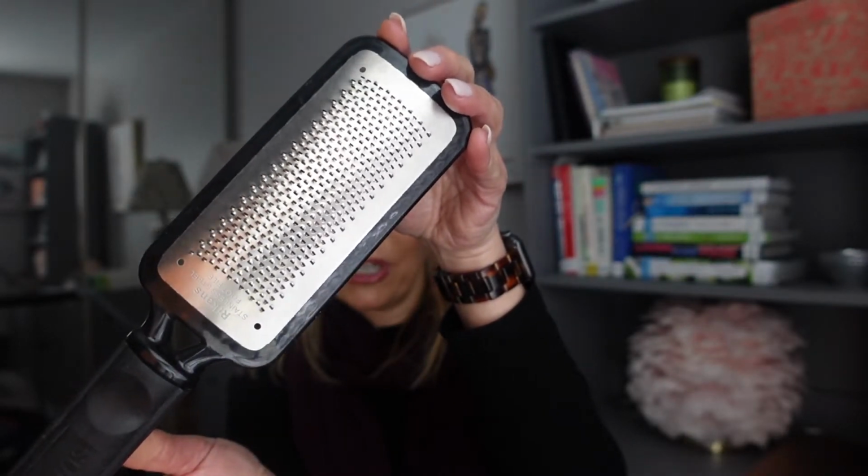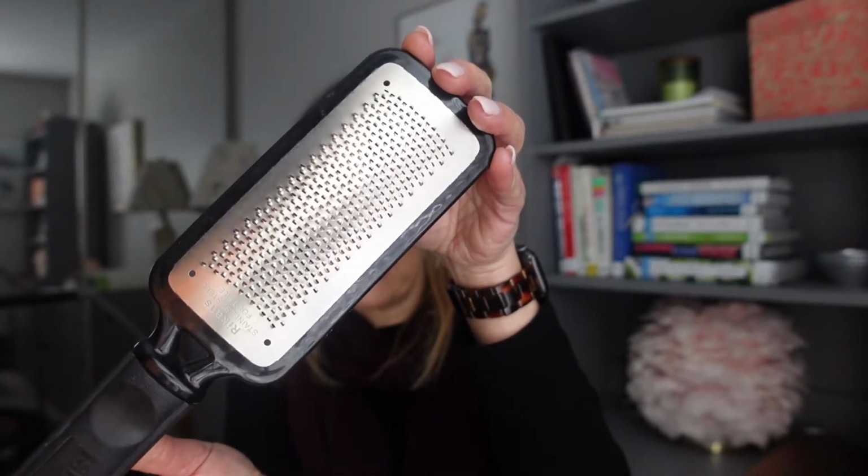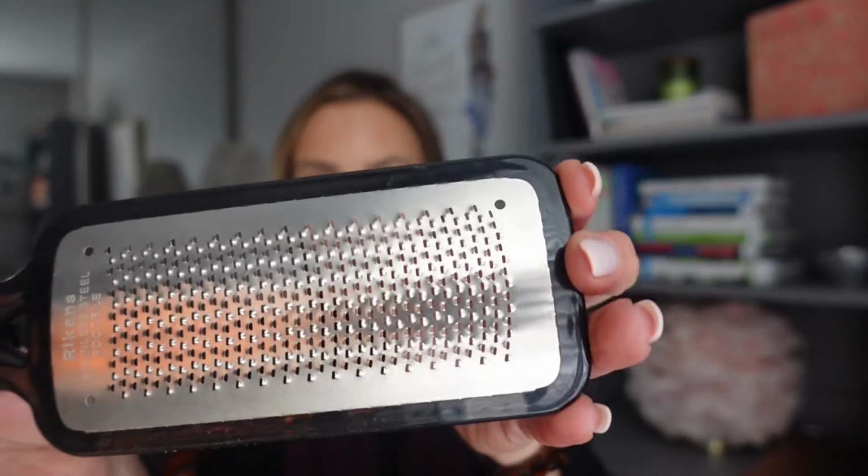I will link it below, but it is a foot file, and this will get rid of all of the dead skin. I have to warn you, if you guys are going to use this, you have to be super careful. It will take off layers of your skin if you are not careful. I heard of it from one of the YouTube girls who I follow. She had recommended it, and she gave the warning, and I used it, but I didn't use it excessively, I didn't think. And the next day, my feet were raw.